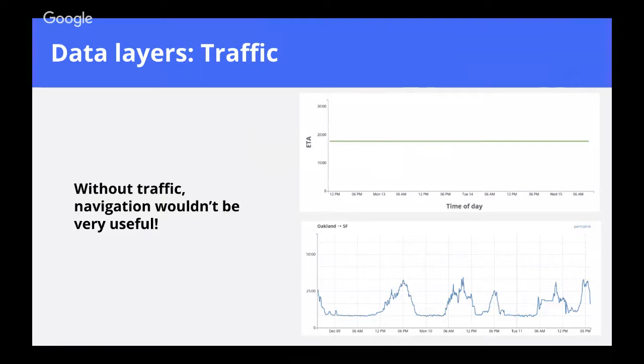First of all, traffic is absolutely critical to how we think about how we can get value out of routing. If you look at the top graph, we would give you an estimated time of arrival that didn't change throughout the day if we had no traffic data. But once we layer in traffic data, as anyone who has ever been in a traffic jam knows, that ETA can be dynamic throughout the day. Here's a view of what it looks like to drive from Oakland to San Francisco. And so you can see how that varies enormously from about 10 minutes all the way up to about 30 minutes.